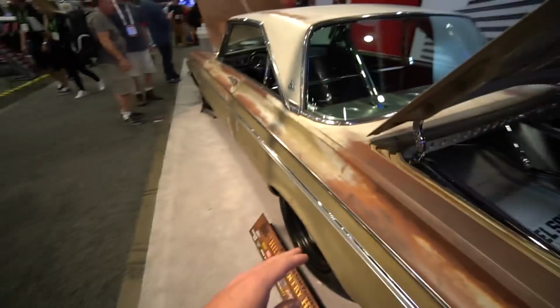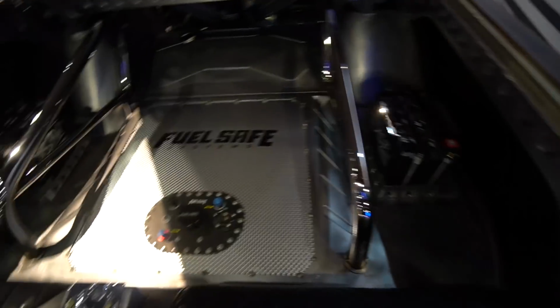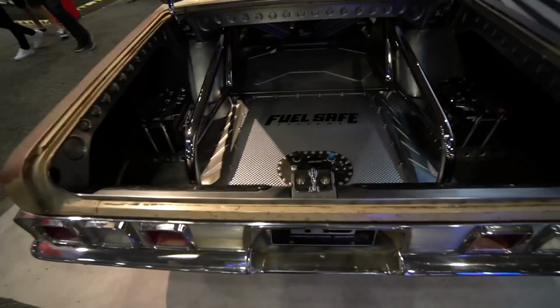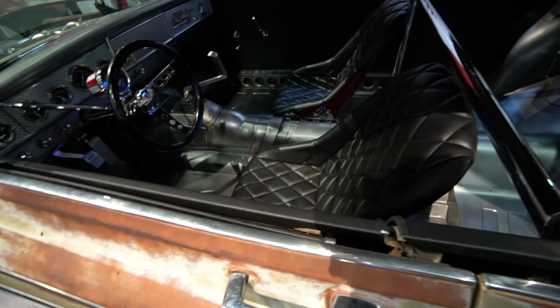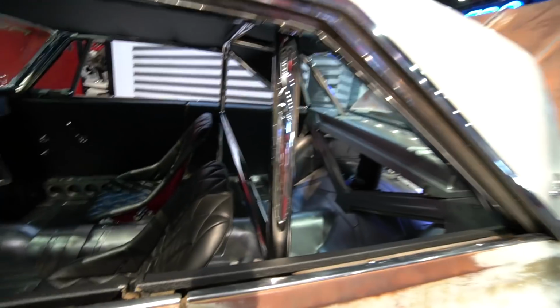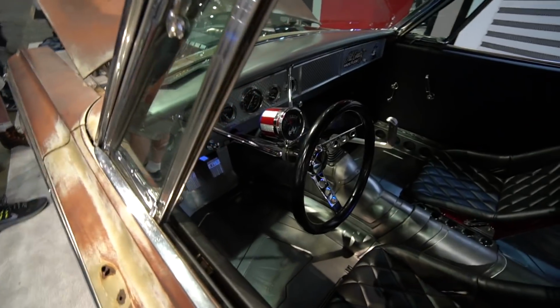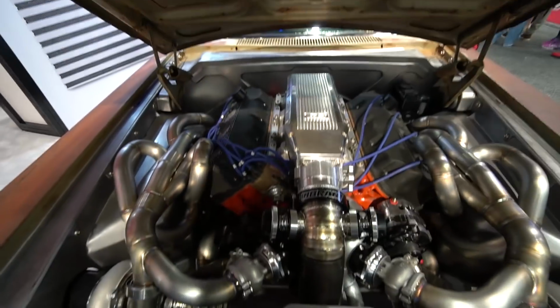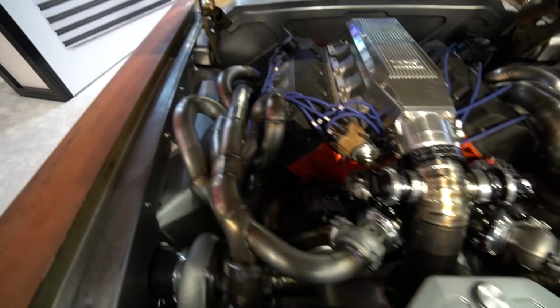Okay, one of the coolest cars of the show for me. Again, one of those ratty exteriors, but super clean, well done inside. It's got dual batteries, a fuel safe tank. Interior is classic, vintage. It's got these awesome bucket seats. Chrome roll bar. How much more gangster does it get than a chrome roll bar? American Racing, check that out. Old school 3-spoke steering wheel, and then twin turbo, old school Hemi. That's an old Hemi.